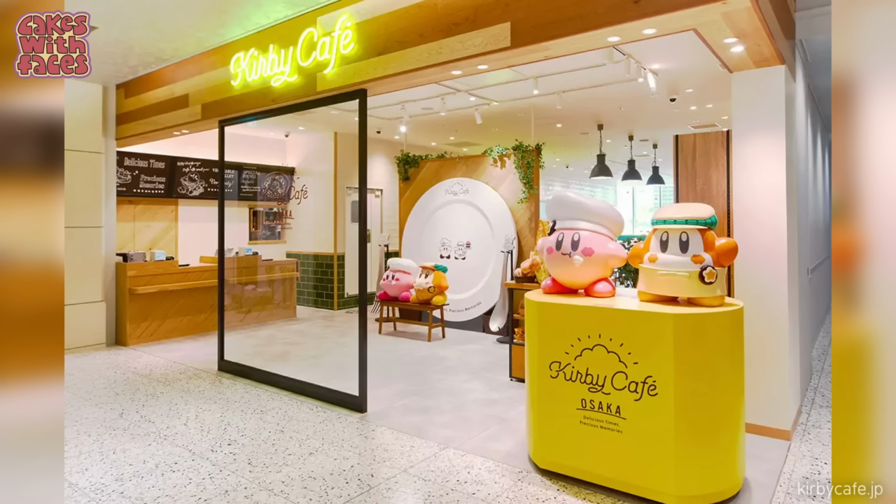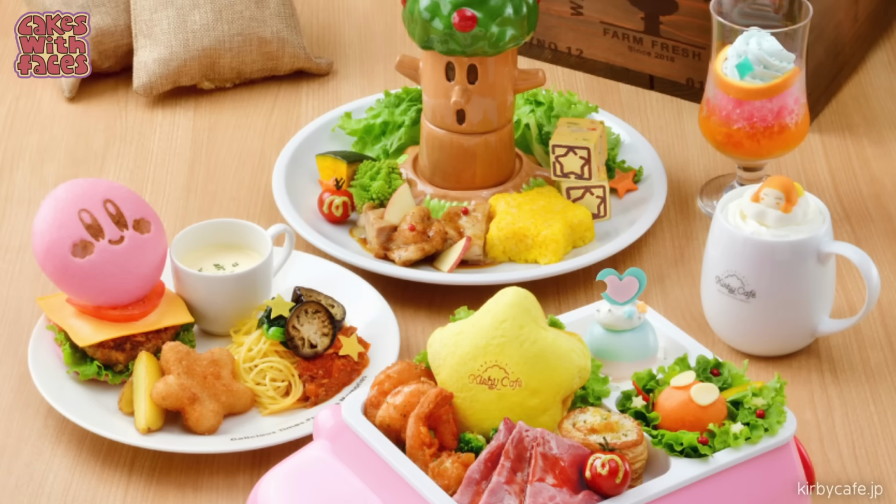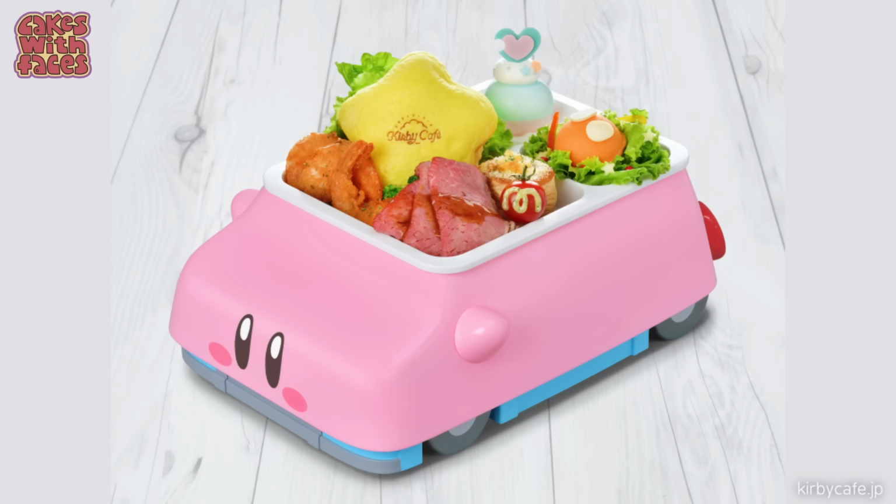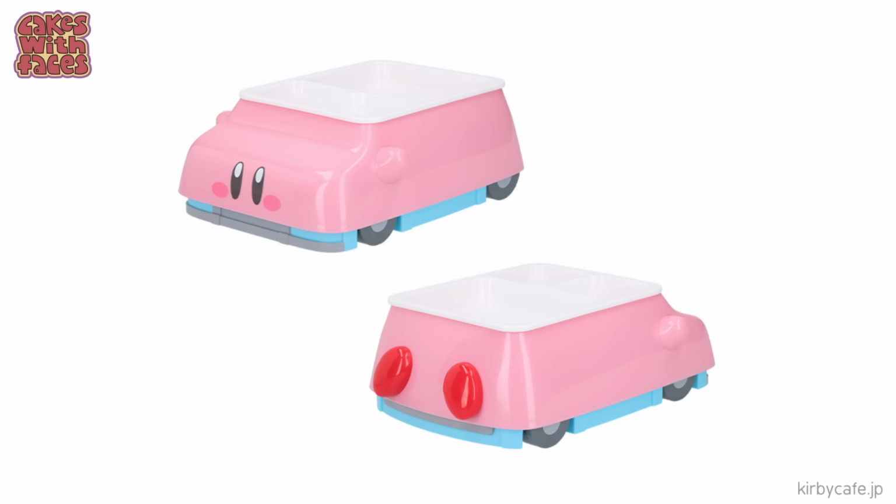And there's a new permanent Kirby themed cafe in Osaka. It's the third permanent Kirby cafe. The others are in Tokyo and Fukuoka. There's some really cute themed dishes, including Osaka specialities like takoyaki and this Kirby car plate. You can buy the Kirby car plate as well. The Tokyo one's really popular, so if you want to go, make a reservation early.